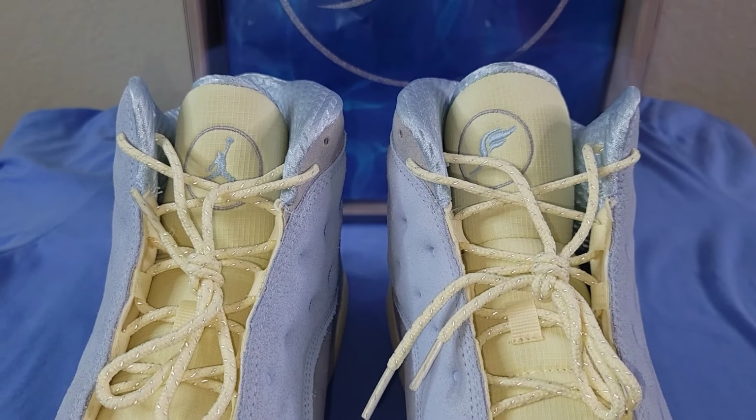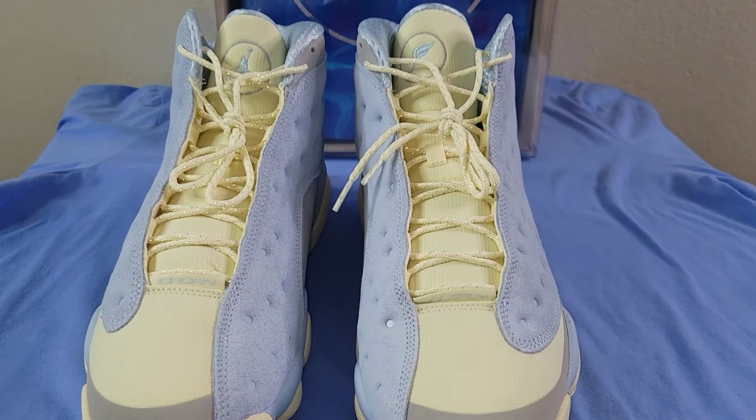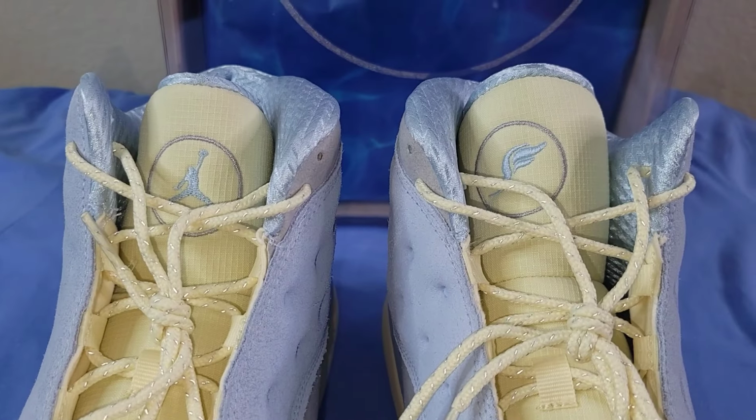But I had to get these. Especially, I'm a big fan, like I said, of the Air Jordan 5 and the Air Jordan 13s. And plus it being a collaboration, yeah, I had to get it. I don't have too many collab sneakers in my collection, and I'll be honest about that part.